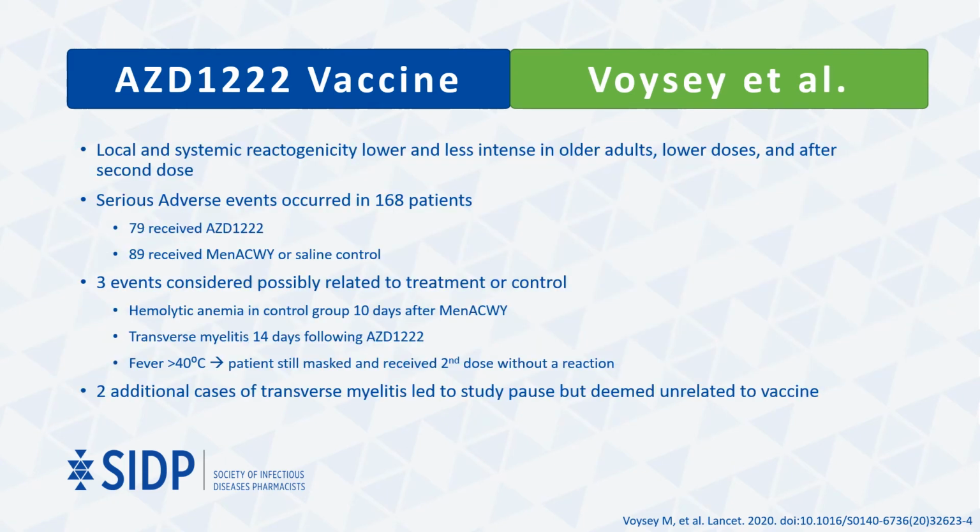For key safety outcomes noted in the pooled analyses, local and systemic reactogenicity appeared to be lower and less intense in older adults, the low-dose regimen, and after the second dose. Serious adverse events and adverse events of special interest were balanced between vaccine and control arms in the analyses. Of the 175 events reported, 3 were considered possibly related to either the treatment or the control group.